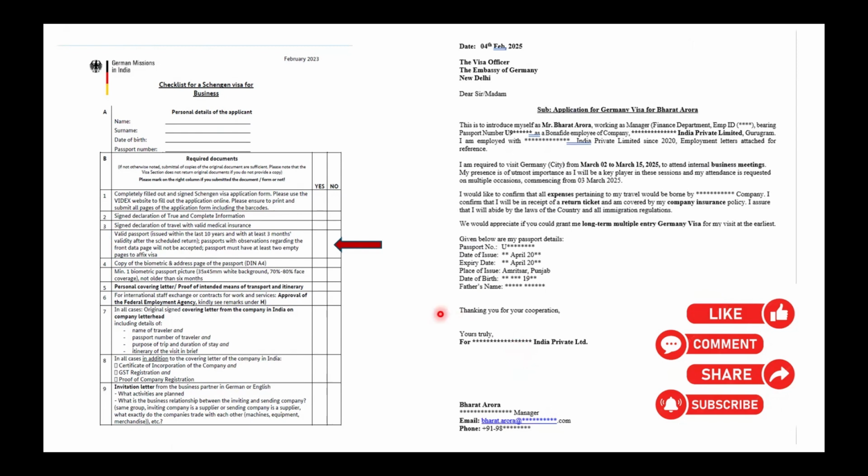Your passport should be issued within 10 years and it should have at least 3 months validity. Some countries have 6 months also. So make sure you check what country in Europe you're applying for, right? And if there are any observations, your application might not be accepted, right? It should have at least 2 pages to affix your visa on it, right? So these are basic bare minimum visa application requirements for any country that you apply for, right?